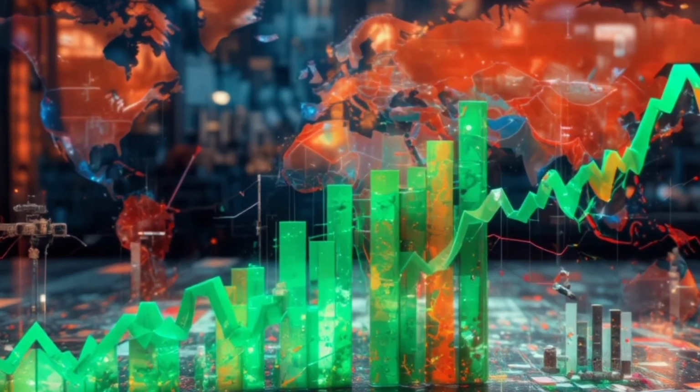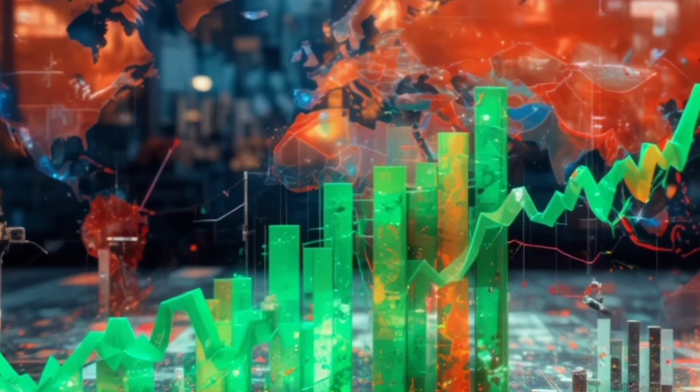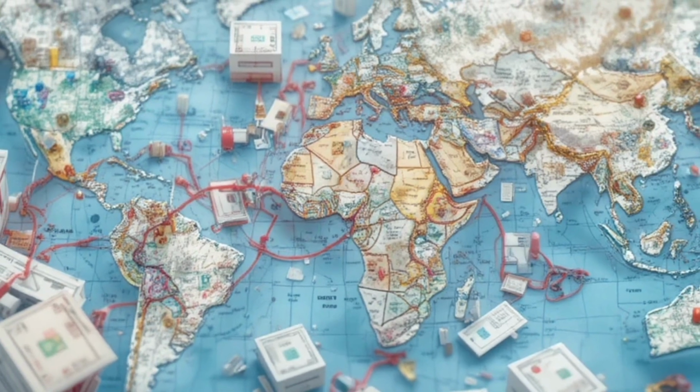This system also gives the US global leverage. Foreign nations seeking safety for their reserves buy American bonds.